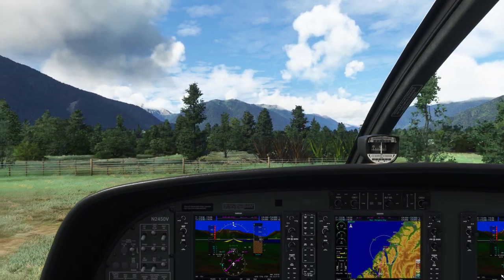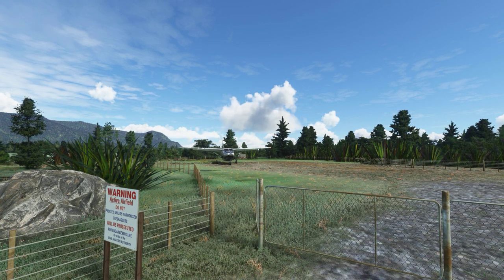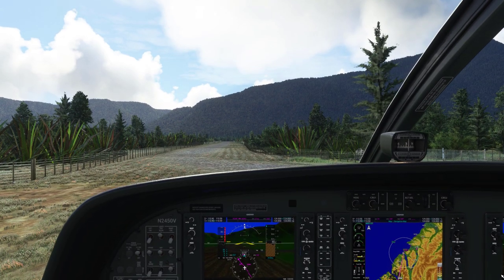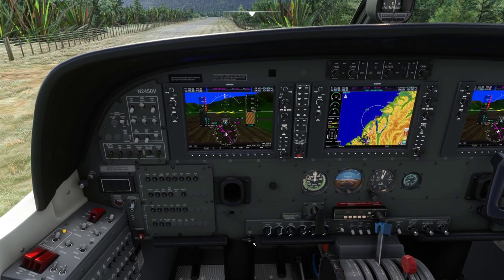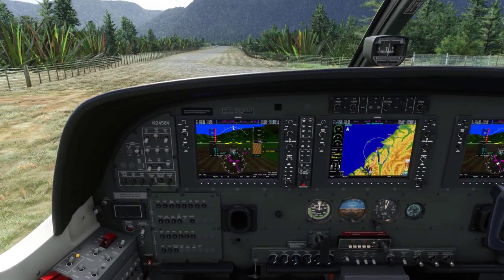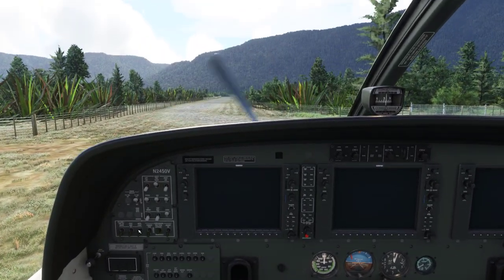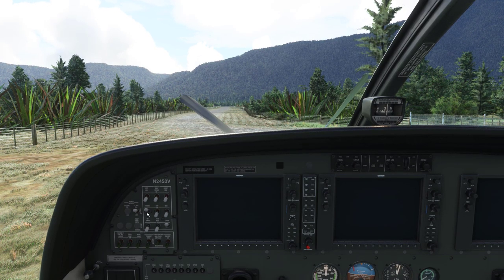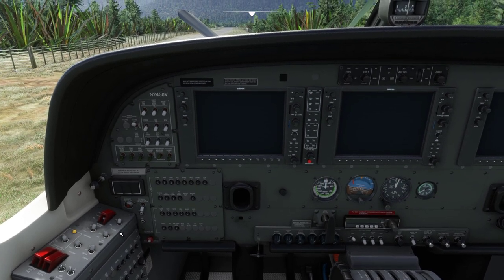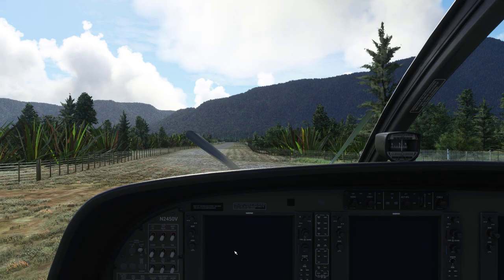Trying to be nice and smooth. Alright, so we'll stop here and we'll get unloaded. While they're unloading, we will go in and take a peek at the lodge. Off and battery switch. All right, we'll jump out. We'll go take a little peek at the lodge while they're unloading, and then we'll head to Quintin Lodge.